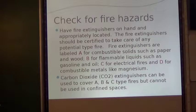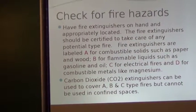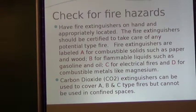Have fire extinguishers on hand, appropriately located. I have contacted the ABC Fire Extinguisher Company, who is owned and operated by a former retired city professional firefighter. And when I told him what we were up to, he said he would be delighted to drop off two loaners for us for field day at no charge. So, the fire extinguisher should be certified to take care of any potential type fire.